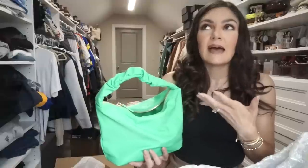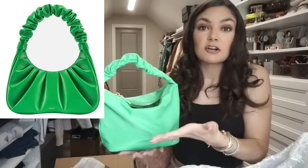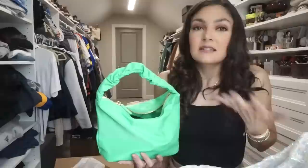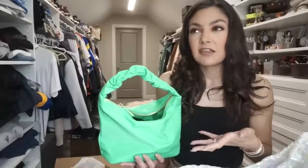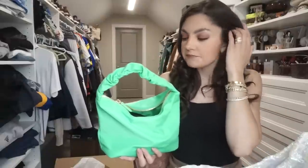But there is a bag, I think it's a designer, but I don't even actually know the designer. I've seen it on Amazon a bajillion times. It has this scrunch handle, and it's a structured bag. It's about the same size, and I've seen everybody with it, and I've just never been into it. I don't really see the hype with it. It comes in this color, comes in a lot of colors. It's very structured. I think it's more of a faux leather too.